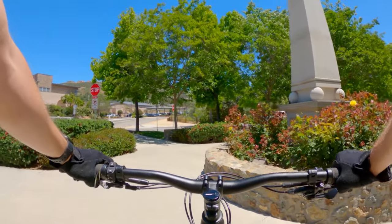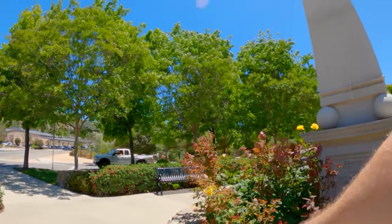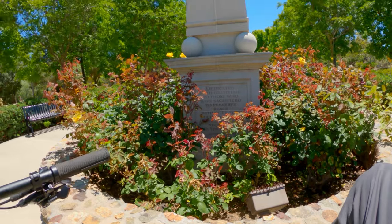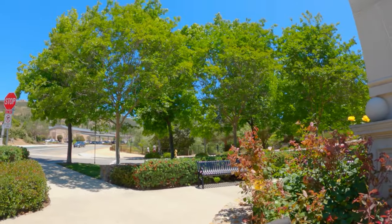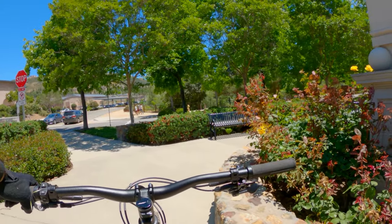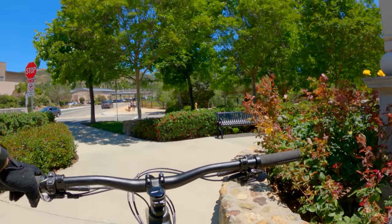Our Veterans of Foreign Wars memorial here. And the rest of it now, I gotta pay the price for going downhill. Gotta go back uphill. So, I'm gonna put this in time warp. Let's see how that goes. See how the battery's doing.